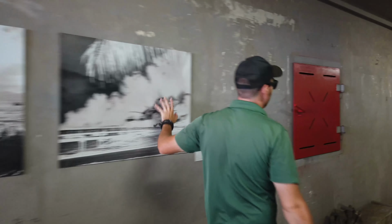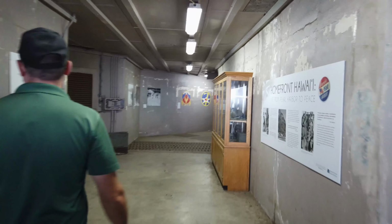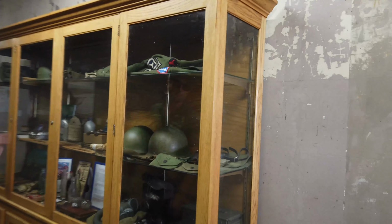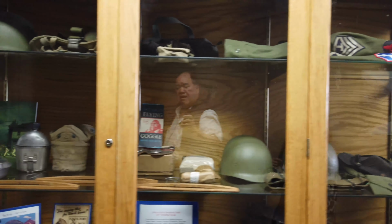All these photographs are donated by the Bishop Museum down in Honolulu. They also donated for us all of these artifacts from World War II, but they didn't find these on the property. They were just of the right era. However, we had on the property already these metal strips you're going to walk over.